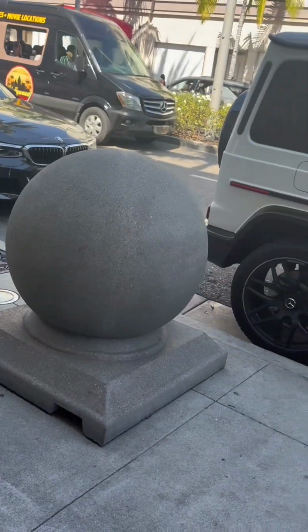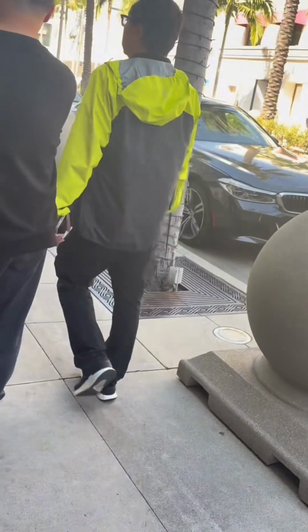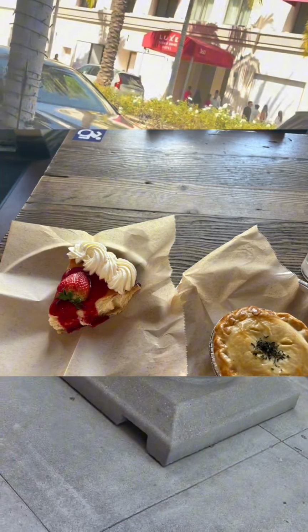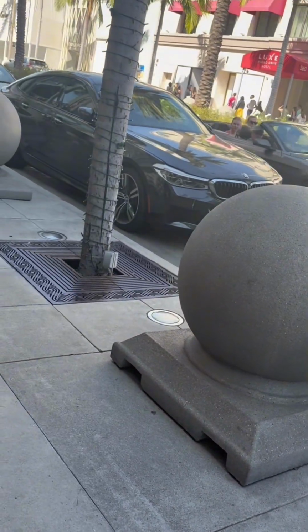Over in North Hollywood, and I ate at, what is it called? Republic of Pie. That was pretty good. I got a pot pie and their coffee cream pie. Kind of tastes like a cheesecake with strawberry topping. It was pretty good.